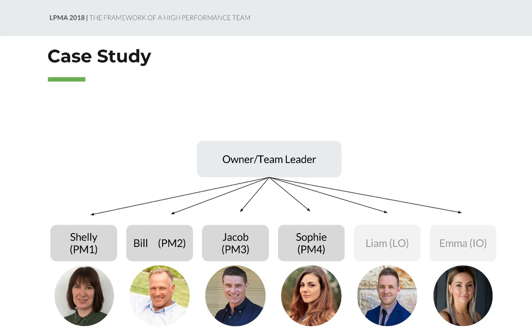We've got Bill. Bill has also been around for a long time. However, Bill was kind of self-taught. He's not really a high performer and has never really had the experience of learning from somebody. And he does quite an adequate job, but I wouldn't say he was a high performer. We've got Jacob. Jacob is only young and he joined the business only a few years ago and has progressed quite quickly into a property manager's role and is doing really, really well for himself.